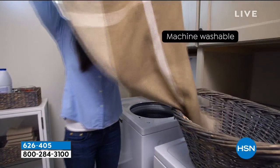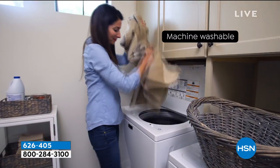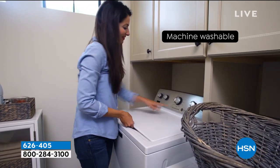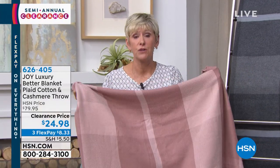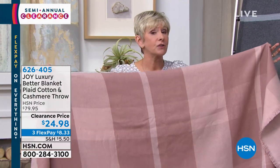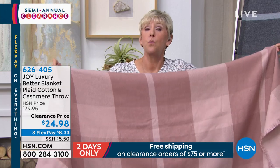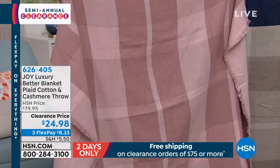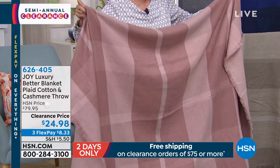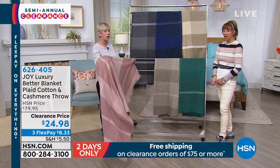But this is also that cozy blanket. Around the air conditioning, if you get cold in the evening and you just want something that's cozy around you, up north it may be summer now, but if you're sitting around a campfire or it gets cool in the evening, this is the blanket. Because it is oversized, 6 feet by 4 feet, and because it is cotton and cashmere, it's washable. So no babying it, no worrying about it. Just wrap yourself in cozy and enjoy it.